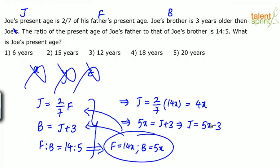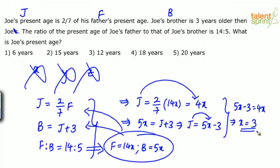Can you get the value of x from this? Both are referring to J. J is equal to 4x. Here it says J equals 15x minus 3. So from this we can say 15x minus 3 is equal to 4x. So what's the value of x? x is equal to 3. That's it. The moment you know what x is, you can find out all the three values here.